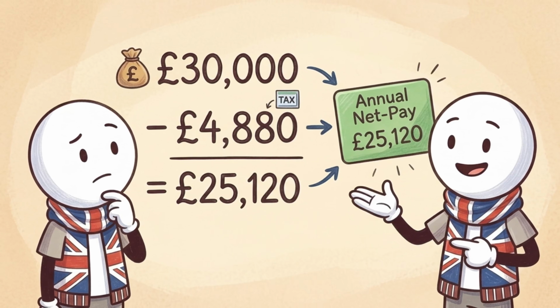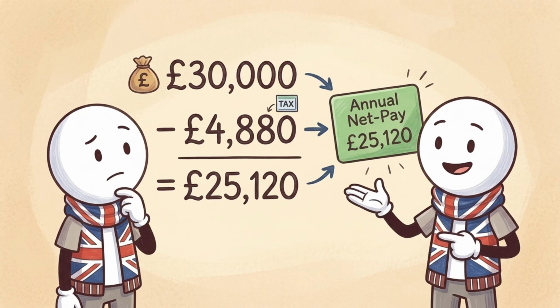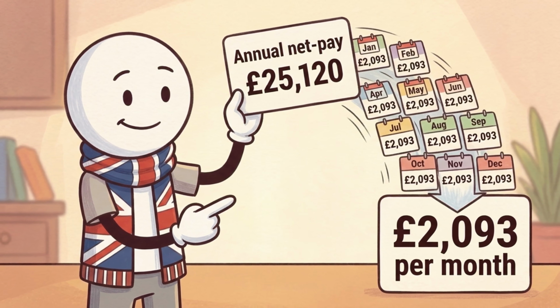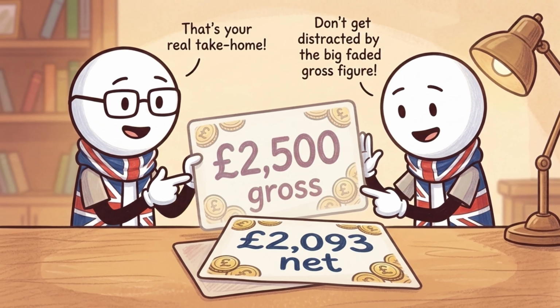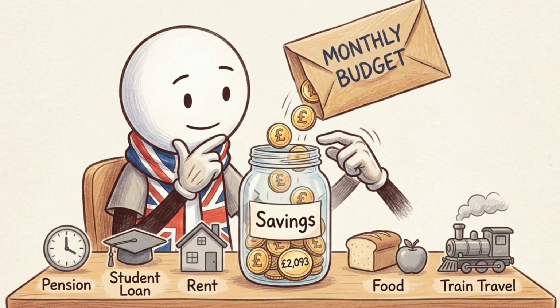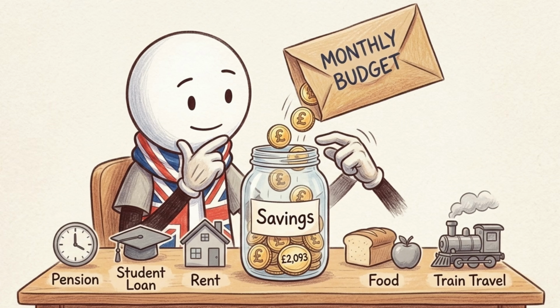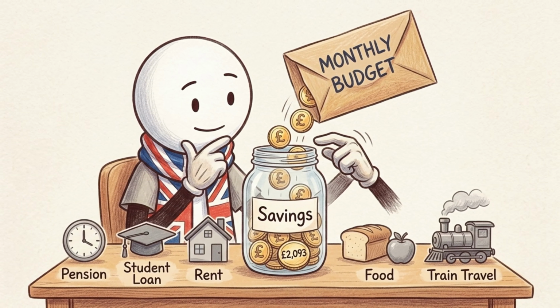His estimated take-home is £25,120, or around £2,093 per month. Not £2,500, £2,093. That is the number that actually lands in Sam's account before pension deductions, student loans, rent, food, travel, or anything else.